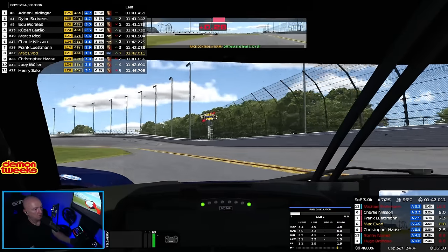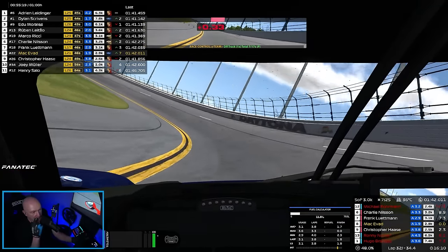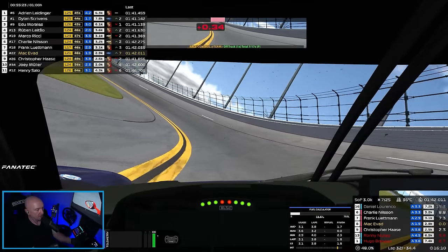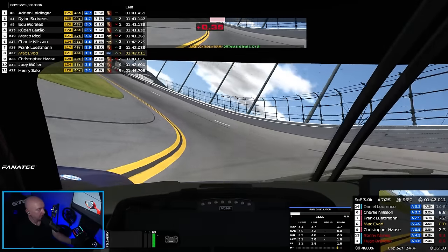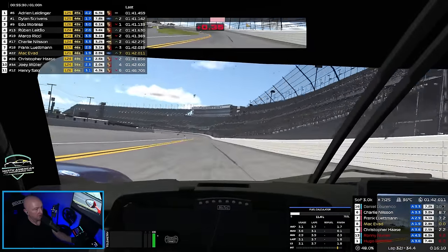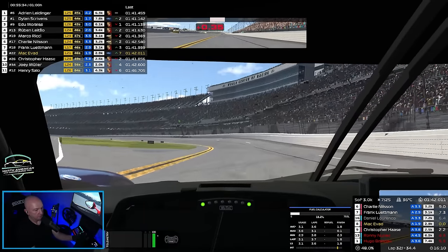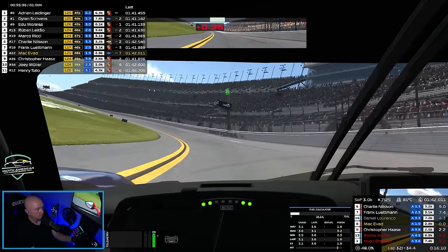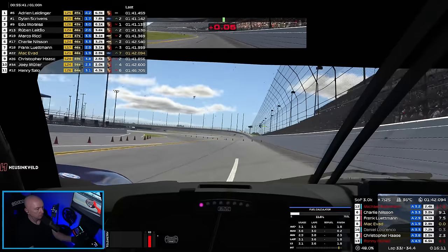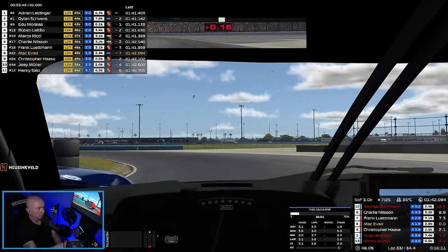Oh. At least it wasn't a slowdown. Could have been. Could so easily have been a slowdown there. Just needs to calm down on entry, she said. Just on the entrance to the bus stop, I just need to relax. Just getting a bit greedy, a bit desperate. Sector 1 is 0.43 off the pace.